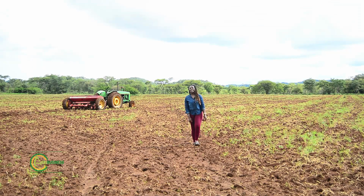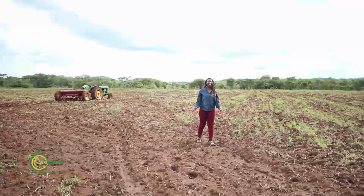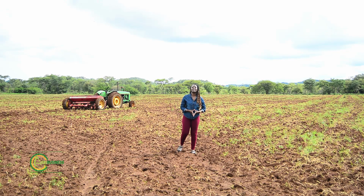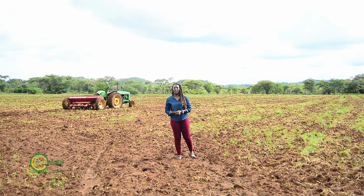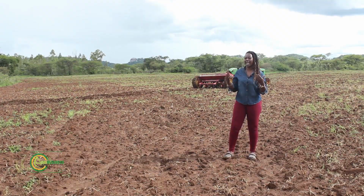This week's edition has been recorded in a muddy farm because we are receiving incessant rains this January. Today we are here in Mashonaland East in Murewa at Alpha Farm, where we are going to be looking at sorghum production. We are going to be looking at the planting of sorghum, the necessary requisites to ensure that our sorghum is established and becomes a healthy crop.